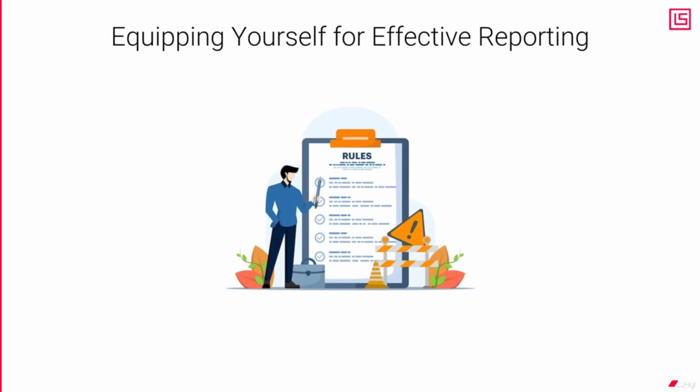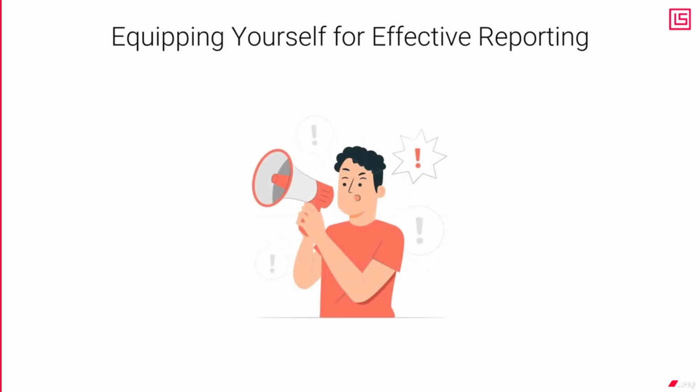It is important to remember that reporting a security incident is not about pointing fingers or assigning blame. It's about working together as a team to identify and address security threats. By following established reporting procedures and staying informed, you can play a vital role in keeping your organization's data and systems secure. After all, a secure digital environment benefits everyone. So don't be afraid to sound the alarm. You might just be the hero your organization needs in the fight against cybercrime.